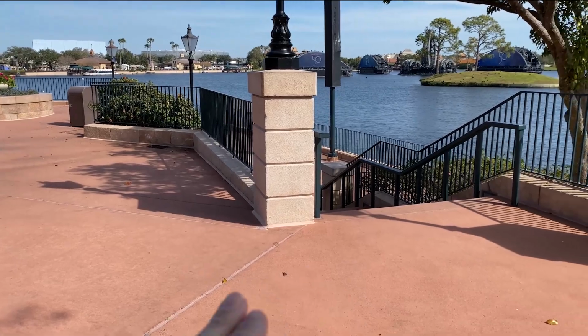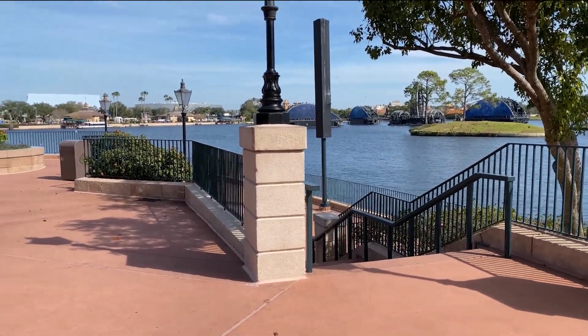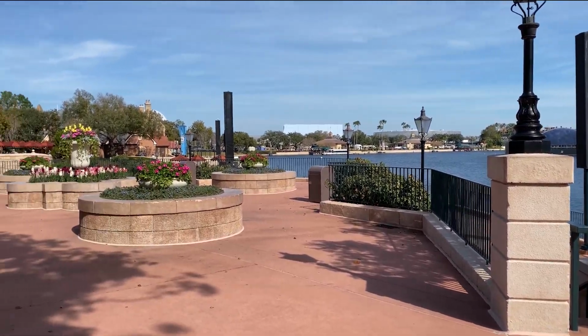It's even got another level down there. Get away, take some great pictures of World Showcase. As you can tell, like I said, it's a beautiful day today.